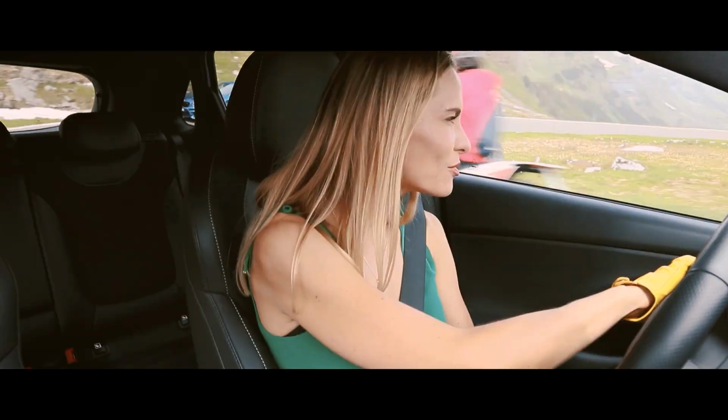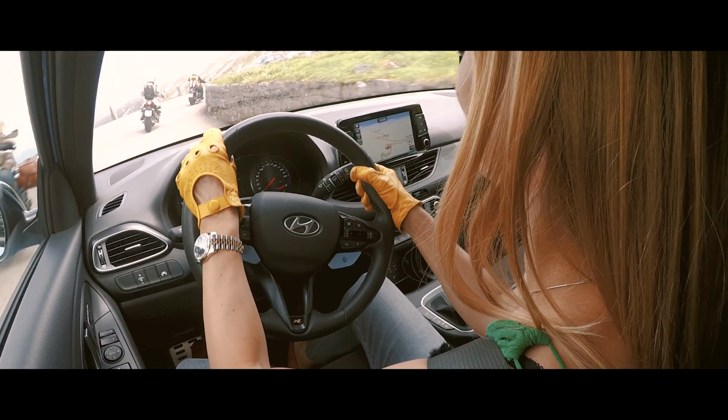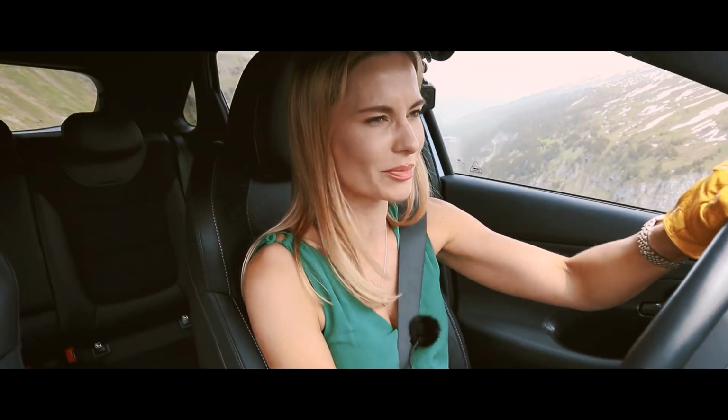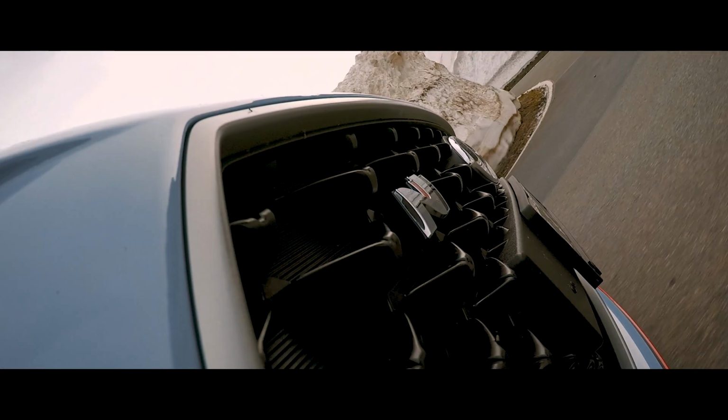Honestly, I would be really a whinging cow if I wanted to say something negative about the way this car drives. It is an absolute rocket. It's a proper hot hatch. Until the beats start again, oh and then.